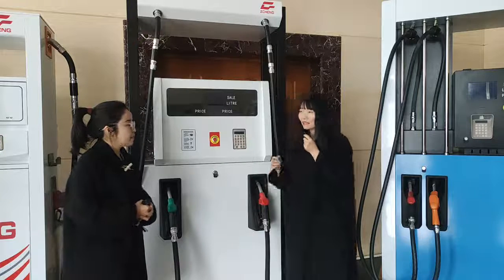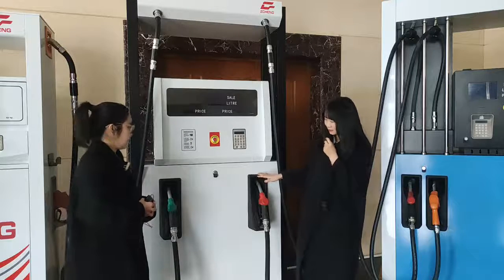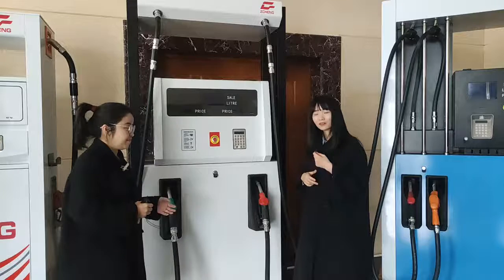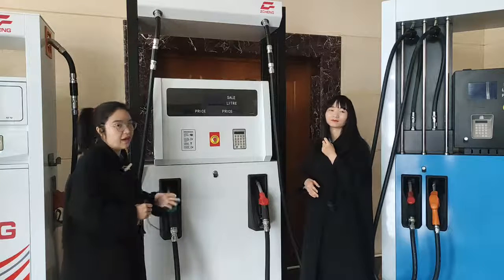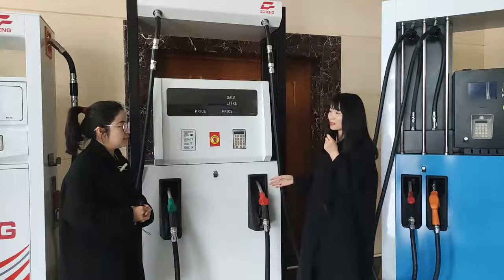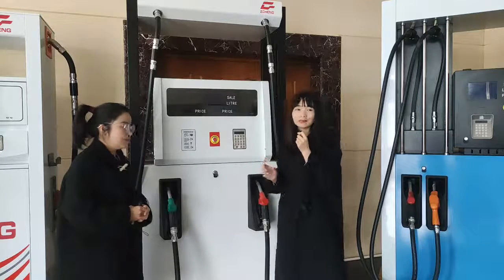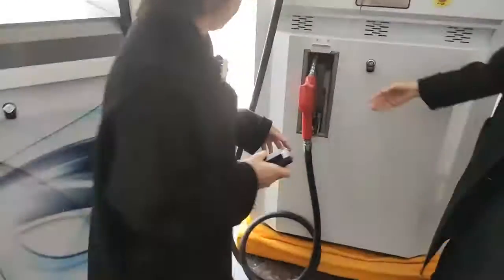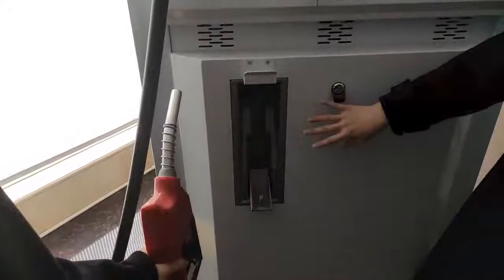Okay, and Amanda, I have found another difference of this model. This nozzle holder seems too big. Yes, the color is black, and the material is plastic. It's very big. It's the biggest one in our factory, and it is mostly the same as the Tatsuno brand. And we can take a close look at our different types of nozzle holders. Let's check here. It is also a big nozzle holder, but the material is different. It is a metal one.